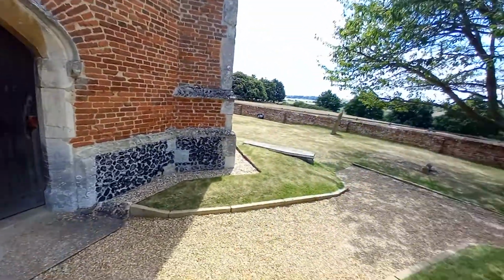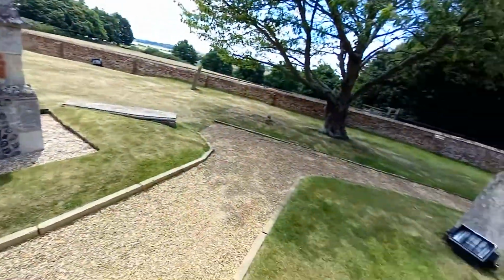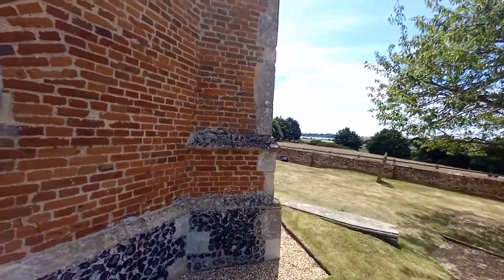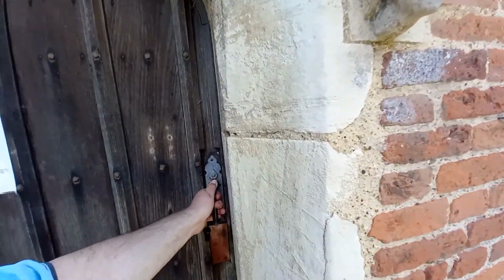Here we go. Look at how the paths and everything here, it's just so beautifully tended. It is. And they've always got the floodlights, because at night, if you're driving over there about a mile away, the other side of the river, you can see this. Let's go in. I still don't know if there's anyone here or not. Let's have a look.